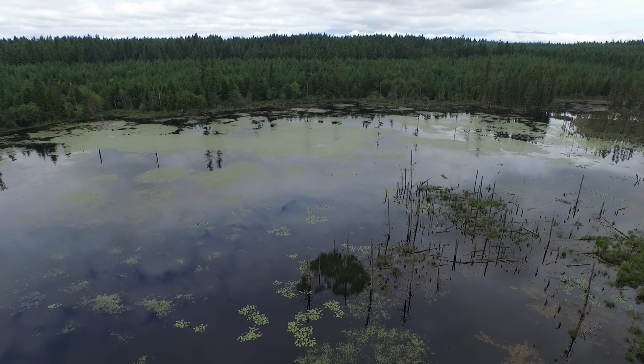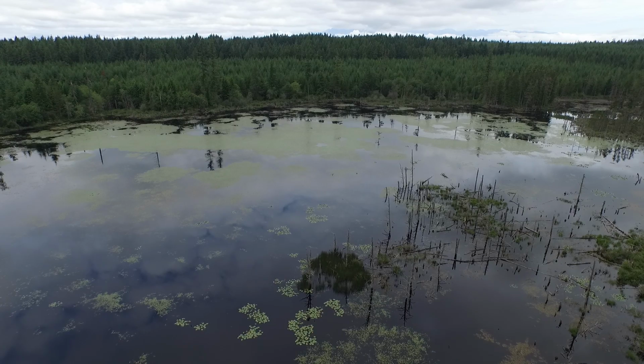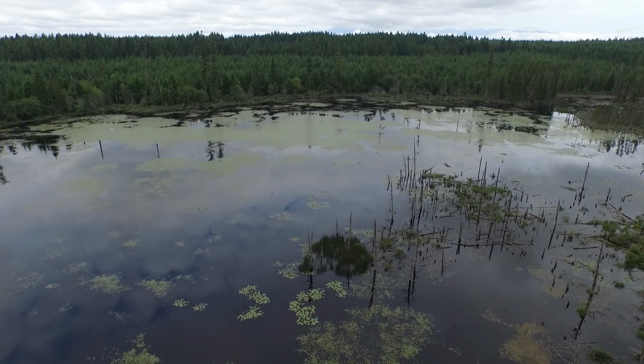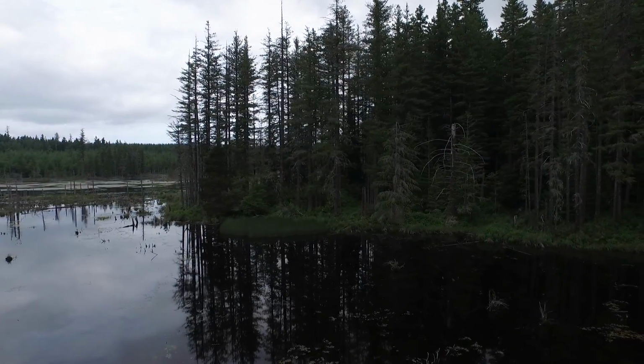Standing dead trees are a source of food for all species of woodpeckers found in the park. The cavities created while searching for insects become cavity nesting sites for wood ducks and other cavity nesting species.